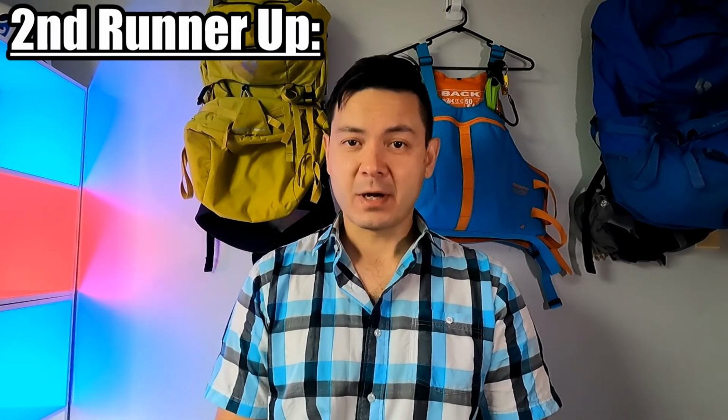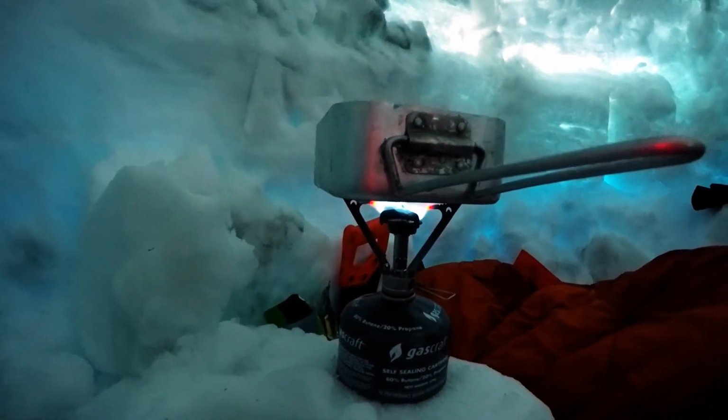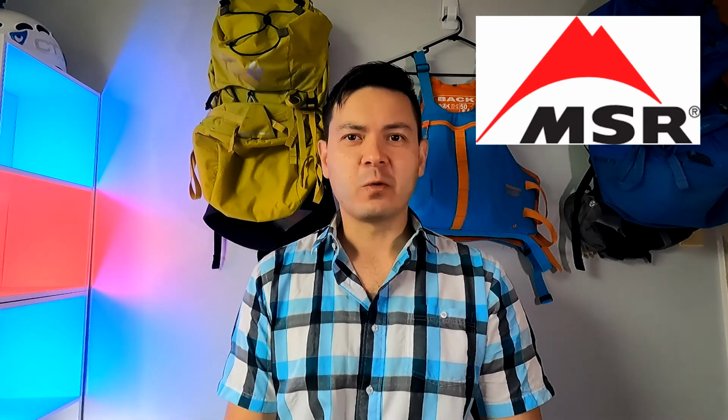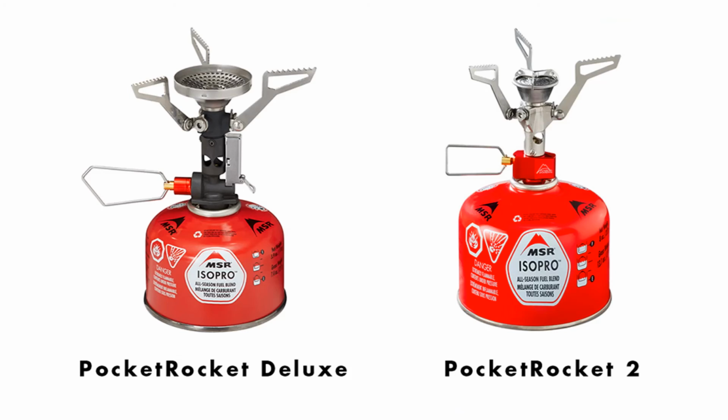Just something to consider. Runner-up number 2, the MSR Pocket Rocket. This is one of the most common canister stoves available. I seem to see people using it almost everywhere I go in the outdoors and across many different countries. MSR makes some of the most trusted stoves in the world and invests a huge amount in R&D into their products. The Pocket Rocket, through its many years of iterations, has the advantages of being affordable, simple, and reliable.